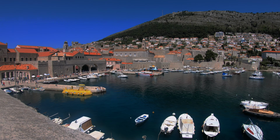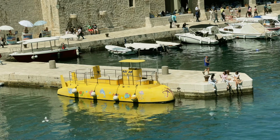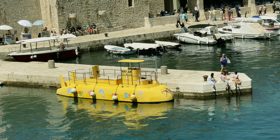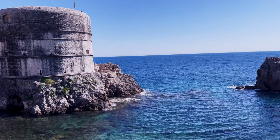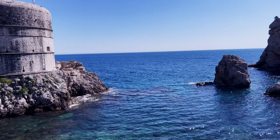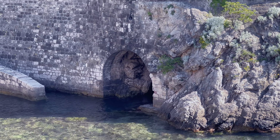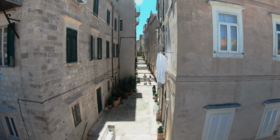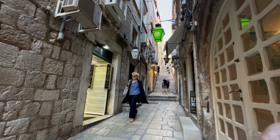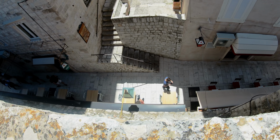Dubrovnik offers all kinds of adventures by the sea. Yellow submarine. Its medieval walls are the guardians of the city. Mighty walls, defenders of freedom and the pride of the city. Regular people work here and live.